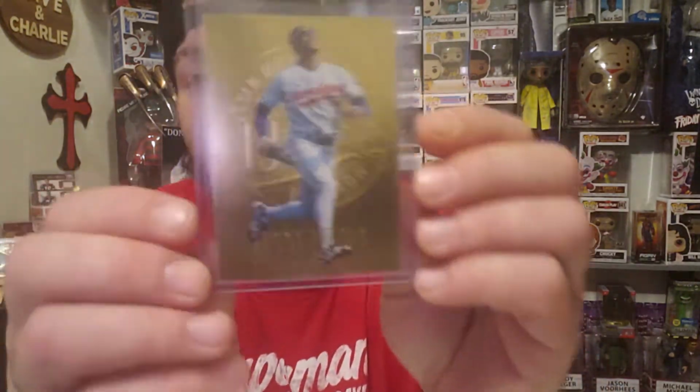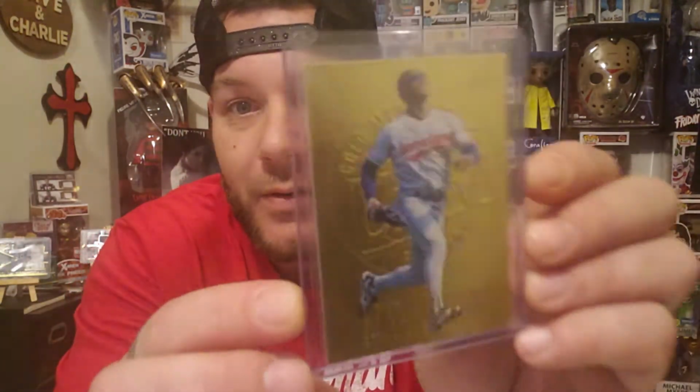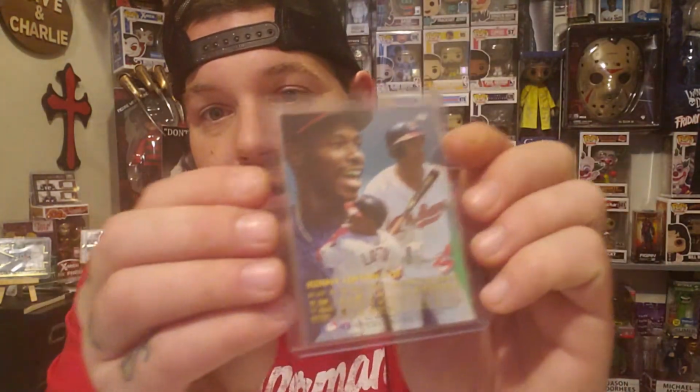And then also I pulled out this 98 Fleer Ultra Gold Medallion, Kenny Lofton again, but cool though. I mean, these are cards that, you know, I probably had one time when I was a kid, and I put it in my bike spoke because it was shiny.